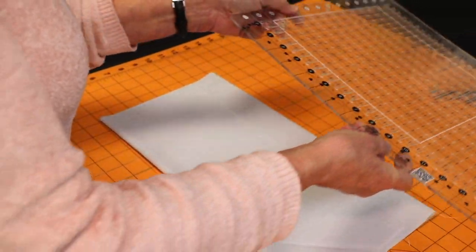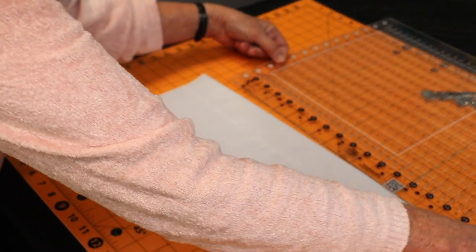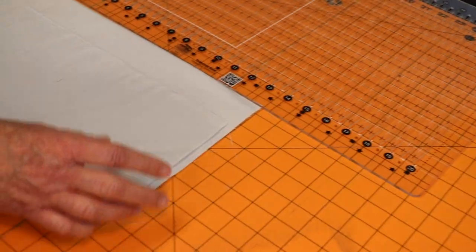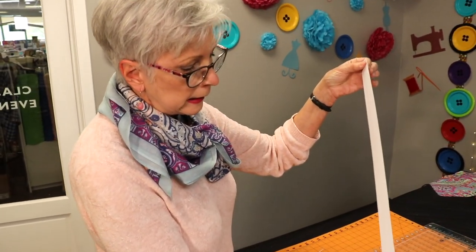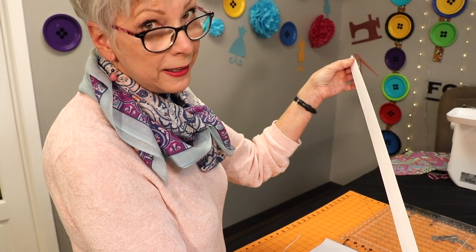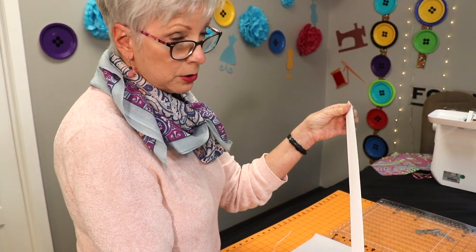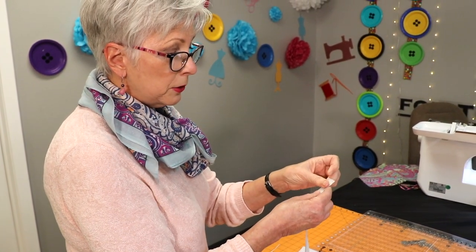Look how many of those I could cut. There are 20 possibilities. I could cut 20 strips out of this one ruler. Look, perfectly clean, exactly 1 inch wide. You can't get better than that. So now all I have to do is take it to the serger and run it through the belt loop binder.